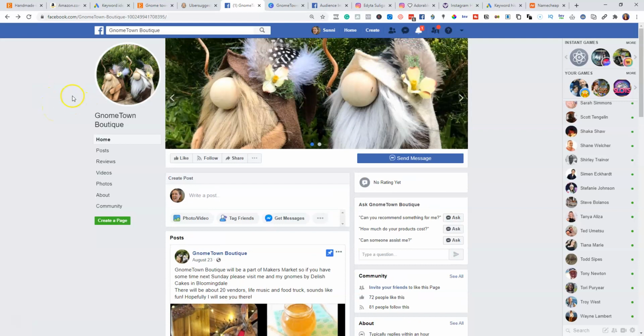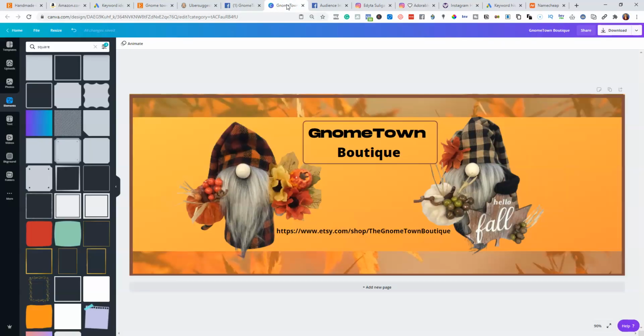So I really like the way that the Facebook profile and the page is laid out. It's got a really fun photo right here in a little profile picture. However, I would recommend that since we're moving into the holiday season, that you would create a banner image that would go right here. And to show you what I mean, I've actually created a mock-up.